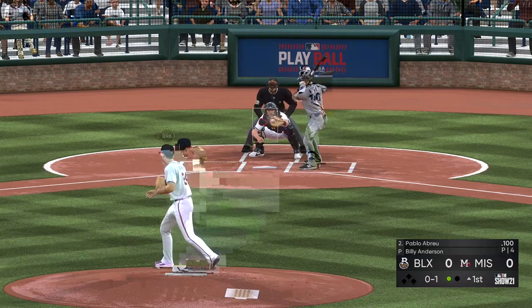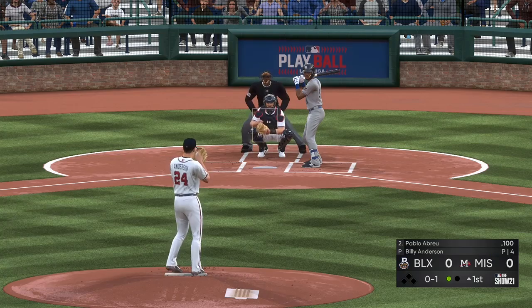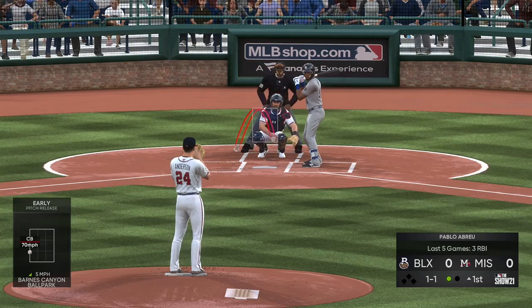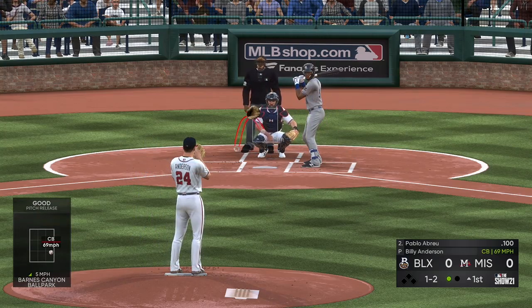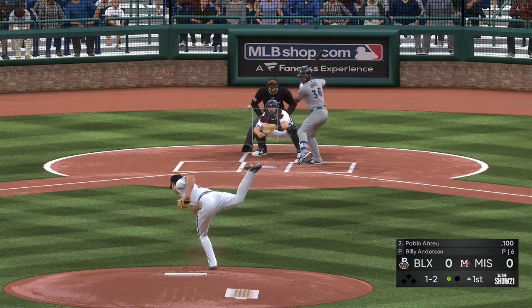And Pablo Abreu, as he'll take a look at a high strike that time, it's 0-1. Ball and a strike. Expected to get a little cooler as we go on, but the temperature at game time, 68 degrees. Big curveball at 69, but that sweeps across the plate. It's a ball and two strikes.